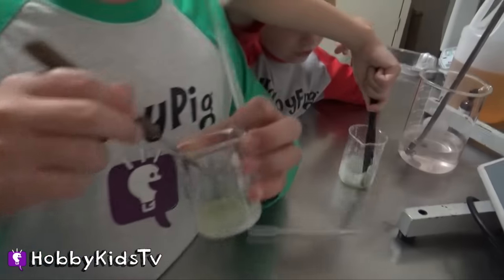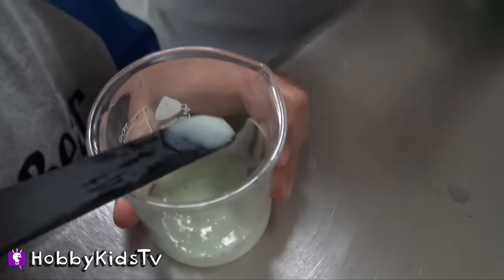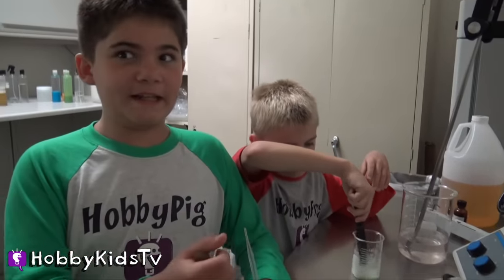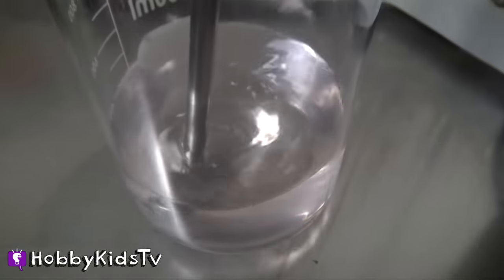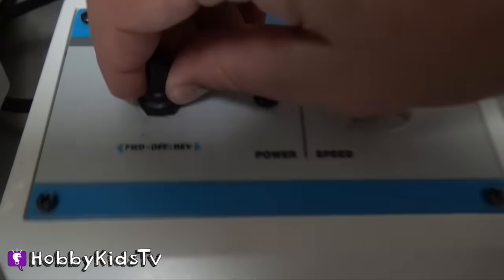Oh, it's turning green. It is green. Whoa, it is. It's like a light green color. Maybe this is how they make floop. It is. What? Okay, now, that's gonna mix up the floop a little bit. Is it spinning? So cool. Yeah, they're making some sort of formula. Okay, now Hobby Dad's gonna reverse it. Now it's going the other way.